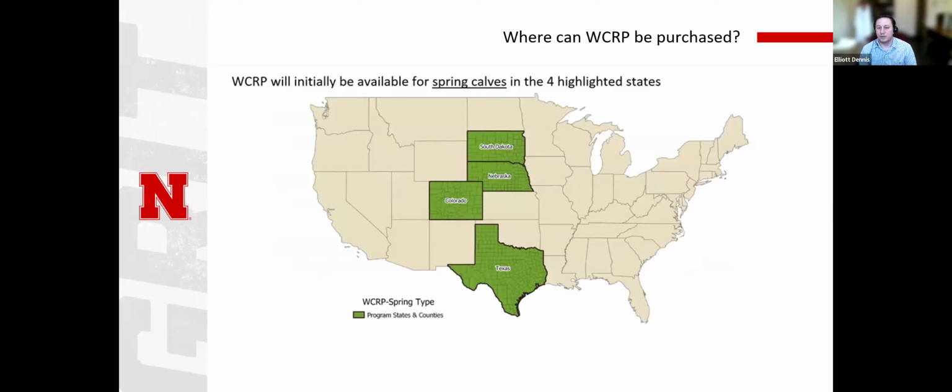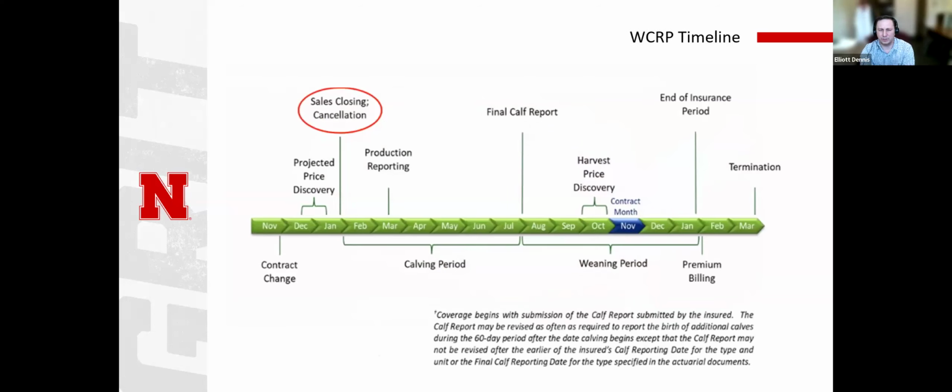This is a pilot program. It's rolled out similar to other RMA products, which start with a few select states, which generally would have the most interest or need. They use the experience that they learned from different payouts and programs and questions to refine the product. And then if there's general use across the board, they generally roll it out to the entire United States. Nebraska is one of those 4 states in which it can be used, and it can be purchased within any county in Nebraska.